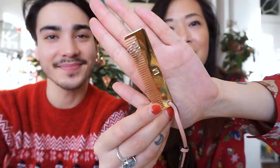And it is a tiny little, I guess it's a little charm keychain thing. But it has a mini comb on the inside. Look. Oh my God, how random is this? It's so cute. I love the little Fendi logo on it as well. Really cute. This probably works better on your hair than mine.